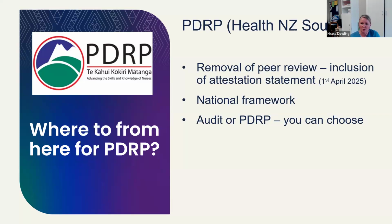So from a PDRP point of view, or Te Kahui Kaukarimatanga, which is a regional PDRP, a South Island PDRP that we work with, at the moment the only change that you'll see going forward, which has happened today as well, is the removal of the peer review and the incorporation of an attestation statement. So just to clarify what that means, for PDRP submissions from today on, you don't need a peer review. So you can basically put a line through that requirement.